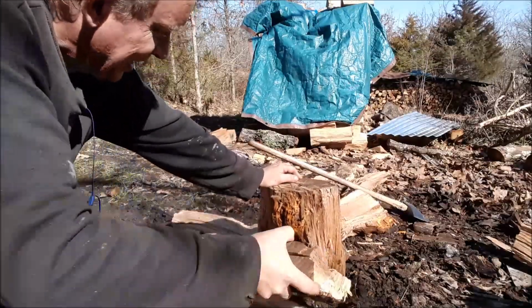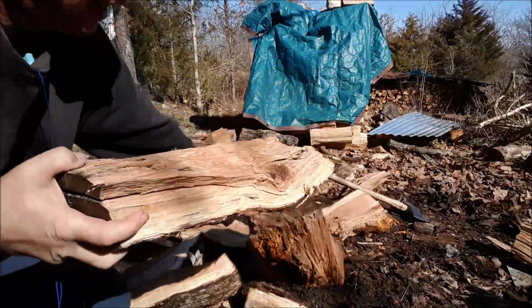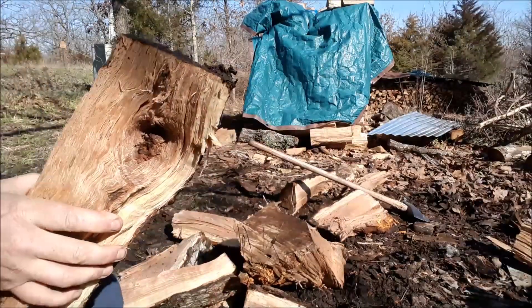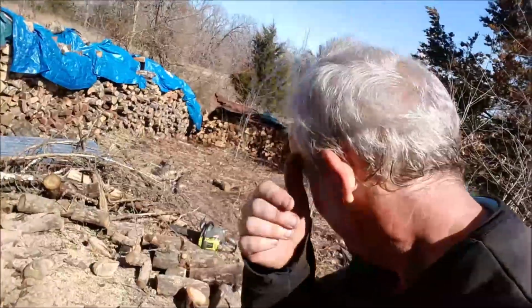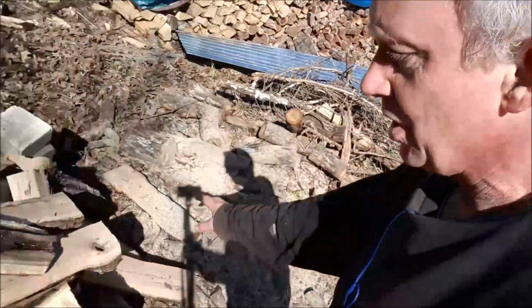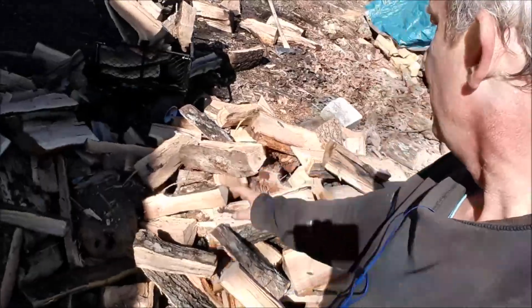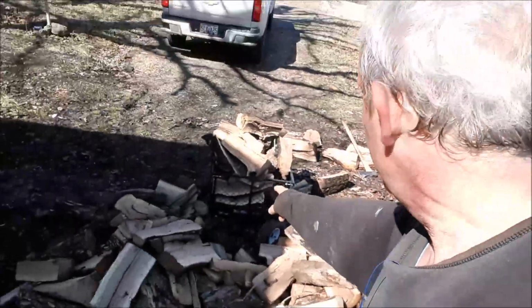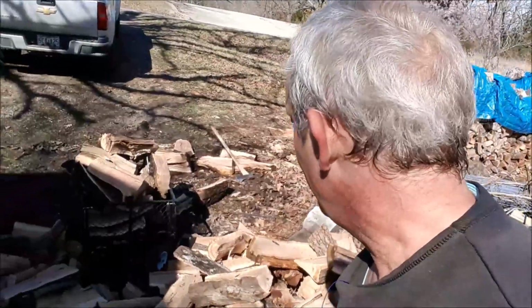Okay, so I got it, but the reason it was such a problem, I guess, is it's very knotty on the inside. Okay, so I got everything cut up and split. All I have to do now is take it on down there. So I'll load my little wagon and take it down, a wagon full of wood.